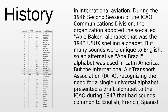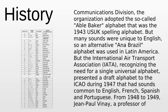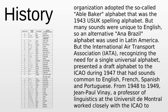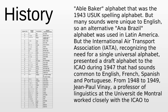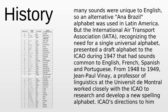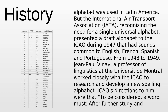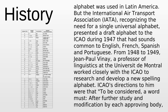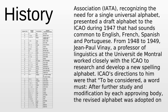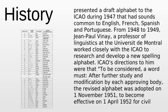The organization adopted the so-called Able Baker alphabet that was the 1943 US-UK spelling alphabet, but many sounds were unique to English, so an all-alternative ANA Brazil alphabet was used in Latin America. But the International Air Transport Association, IATA, recognizing the need for a single universal alphabet, presented a draft alphabet to the ICAO during 1947 that had sounds common to English, French, Spanish and Portuguese.